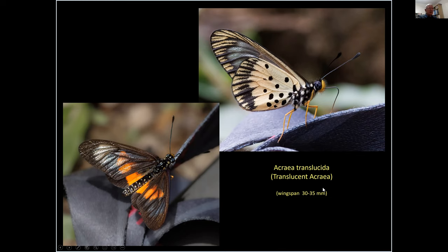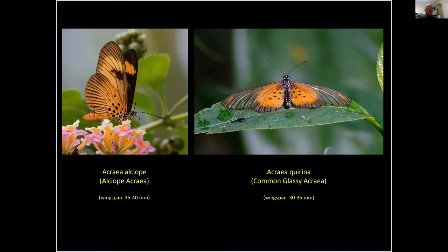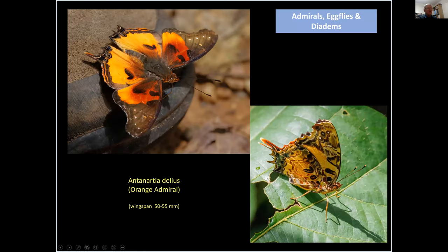Unfortunately, this one just chose to suck the sweat out of somebody's rucksack straps rather than sit somewhere more photogenic. The common glassy Acraea on the right here, the forewings are almost completely transparent, and what you're seeing there is coming through from the colour of the hind wings. In contrast, our Cyope on the left has no transparent patches, but still a really attractive underwing pattern.